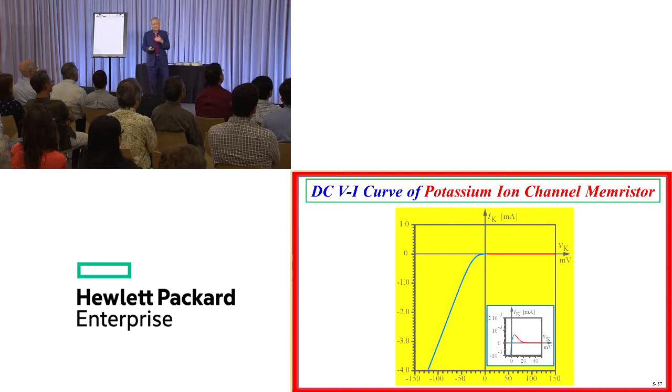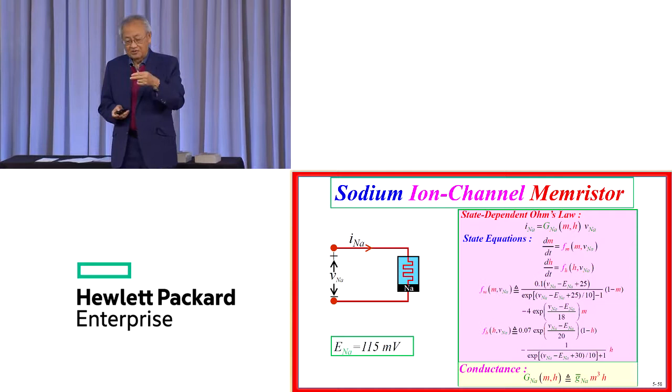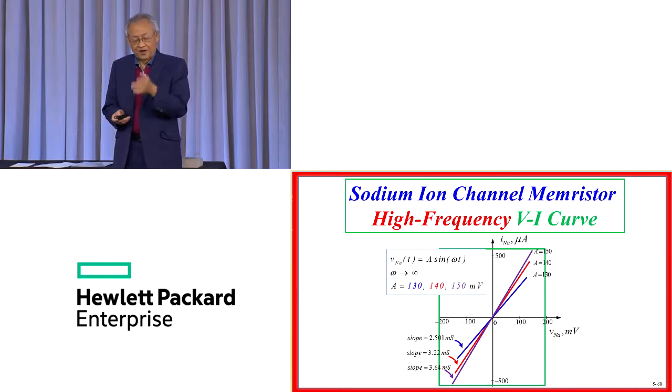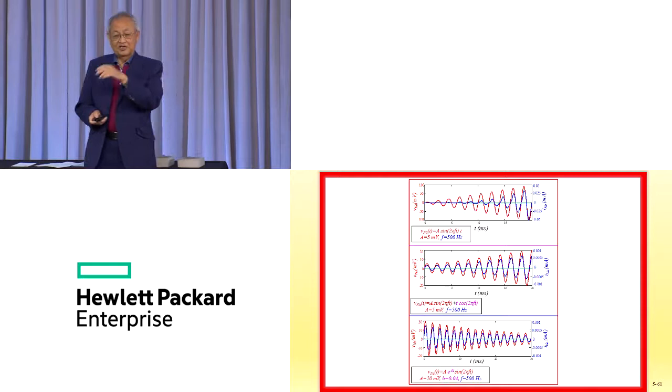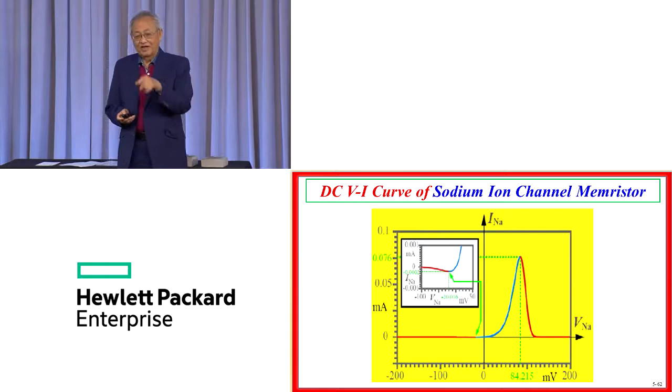And with that, it makes sense to talk about the DC curve. You can actually calculate them, and this is what you would measure from a Wheatstone bridge in the old days. So this is the DC VI curve of a potassium ion channel, and once you realize it's a Memristor, this becomes trivial. Likewise, for the sodium Memristor, you extract from the original Hodgkin-Huxley equation two differential equations. Remember, there were four; we took away one of them, and there are two more. Again, you have the pinched hysteresis loop, the correct fingerprint. At high frequency, you get different straight lines, and when it's not periodic, it has the same zero crossing. So the sodium ion channel is a Memristor as well. Once you know that, you can easily calculate the DC VI curve, and that's what it looks like.